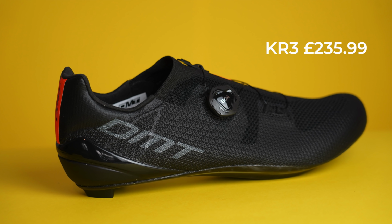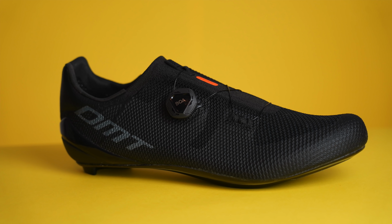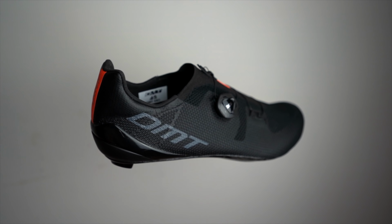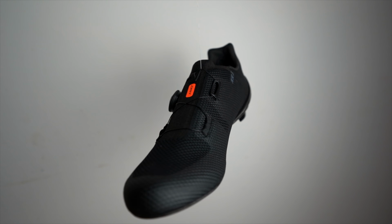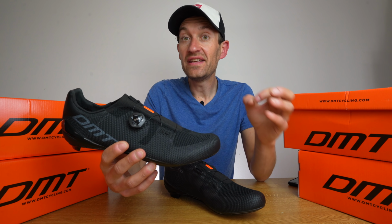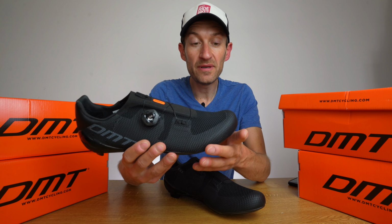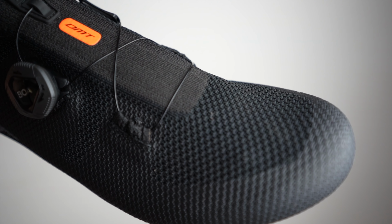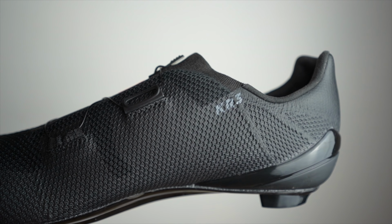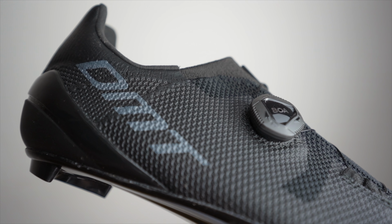If you're willing to spend a bit more cash, the KR3 can be yours for £235.99. So some similarities to that previous KR4, but we now have a full engineered knit upper for an even better fit and more breathability without the need for mesh panels. You can see how they've engineered this knitted material with different thicknesses in different parts of the shoe. So it's a bit more rigid around the sides and inside the foot there, but lighter and stretchier around the toe box, around the top of the foot to give extremely good comfort. So good comfort and also good support when you're sprinting hard.